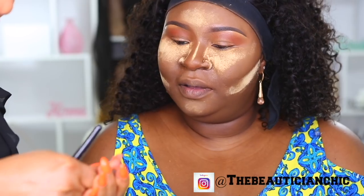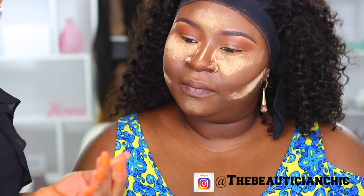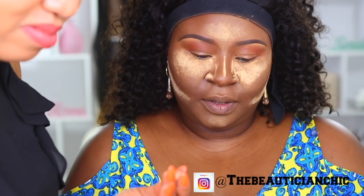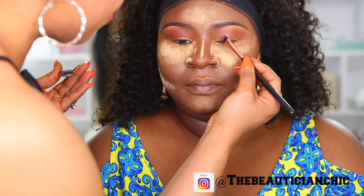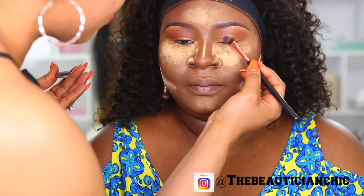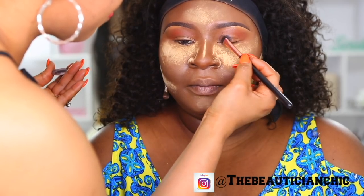Shadowy Lady. Yeah, it looks like black, but it's not black. But I like to use it because it's more subtle than black. Okay, yes, I'm gonna apply that. MAC Shadowy Lady. It's like a purplish tone. See? So it's not as harsh because it's not black.